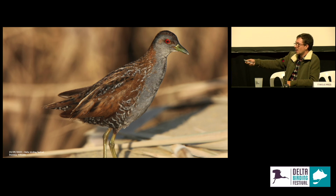But this night was pretty particular for me, and this is a recording of Baillon's crake, just 2 or 3 meters from us. We were on a boat. And you'll see that it's pretty special.